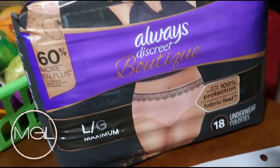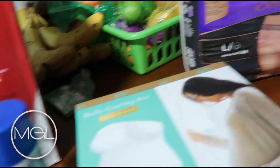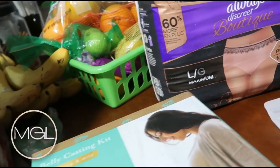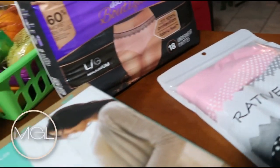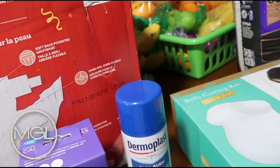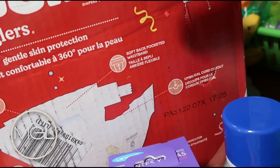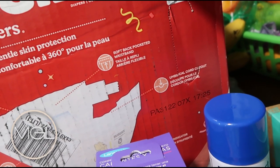So I have all these goodies and I'm gonna put most of them away. I think these will more than likely be going in my hospital bag. These for sure are going in my hospital bag. And most of this stuff is going in my hospital bag. So anyways, my mom actually already put diapers in her diaper bags. So these will go up in the closet.